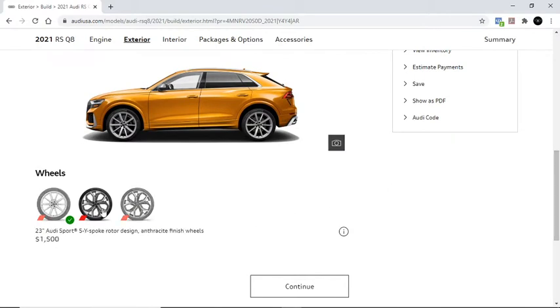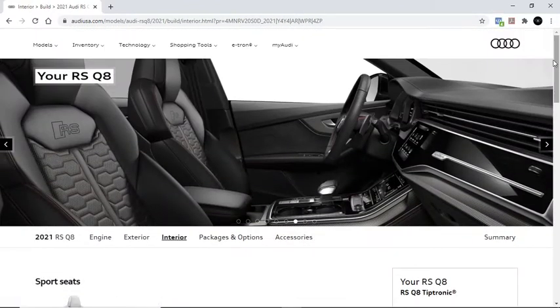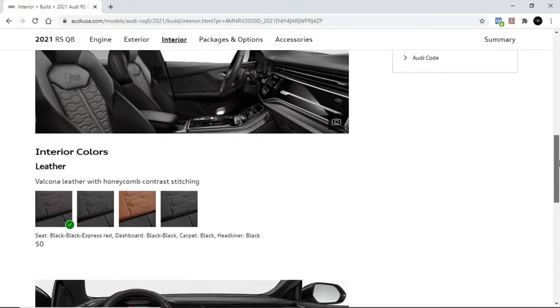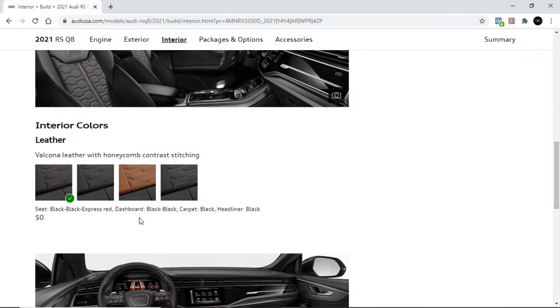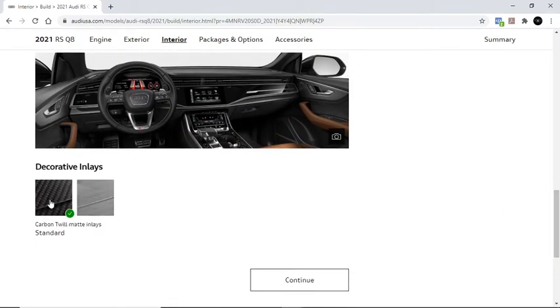Okay, wheel options, 3200. Let's keep going. All right, so for interior, can't change the seats, but we do have some color options here. Really, no price change. Let's go with this. Okay, so decorative inlays. They only offer us two choices here, and I think we'll just stick with the carbon here.